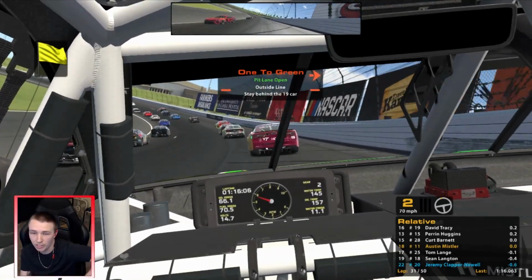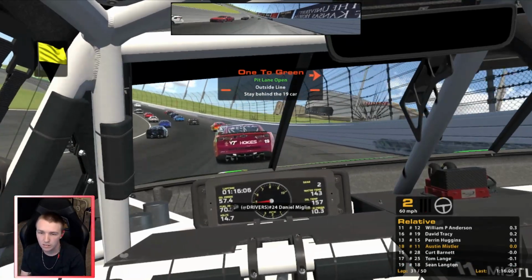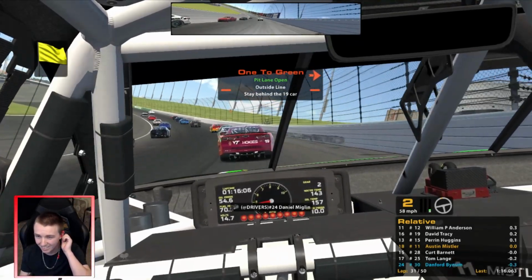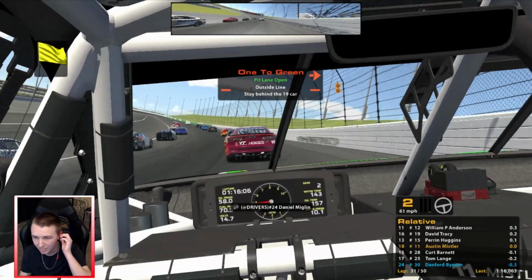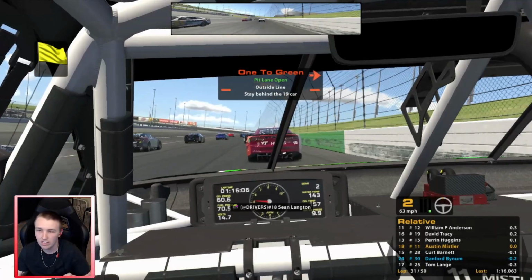That doesn't involve us. One more caution in the next 5 to 10 laps would be phenomenal, because then I can jump all the lapped cars and get some new tires. Makes sense. Yeah, 24 had to come from back on penalty and stuff. 4X under caution, please.